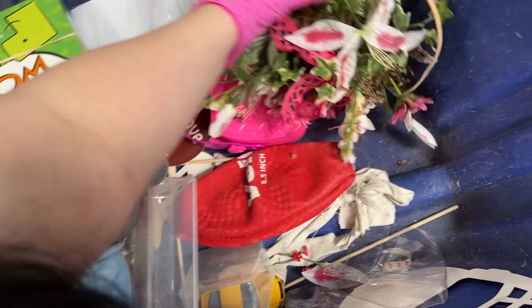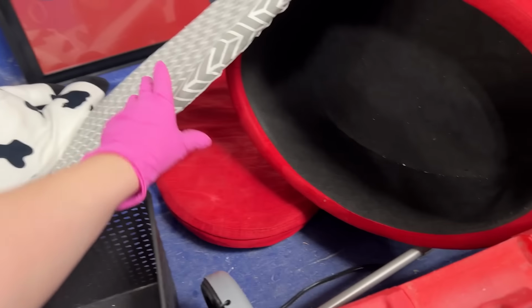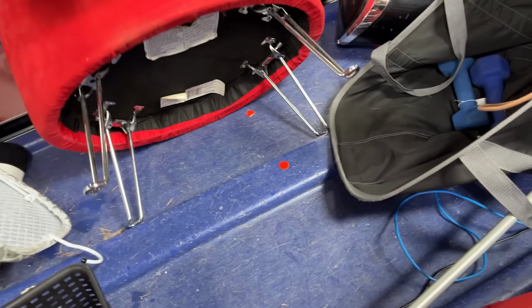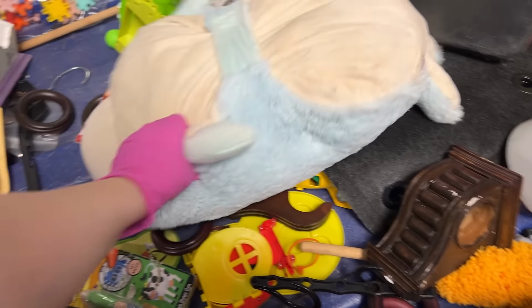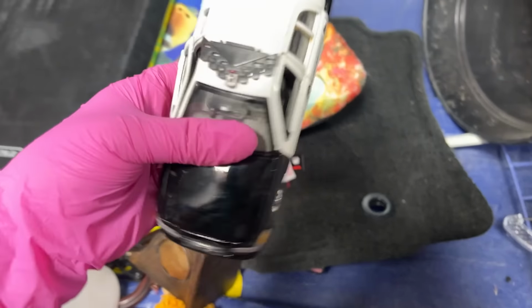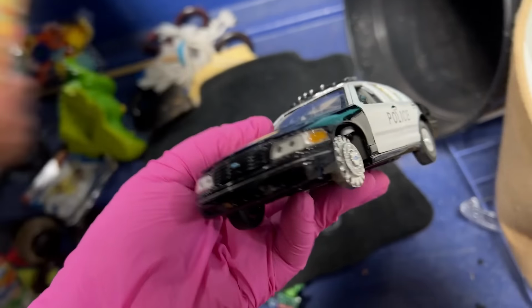Baby Mickey, another Peter Rabbit basket. Look at this cool cow body pillow. Here's like a red ottoman. This is fancy. Here's the top. What do we got here? Couple trinkets. Paw Patrol. Police car. The police car is cool. There she goes. We used to have lights on top.